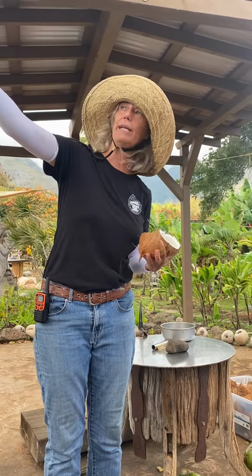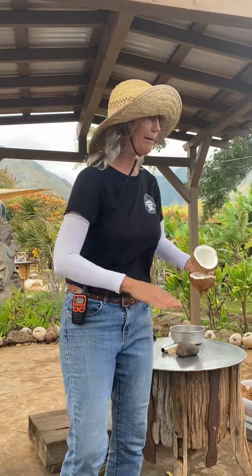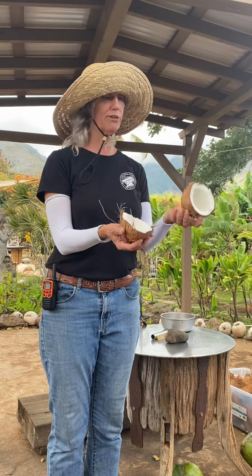The tree could be made into a small watercraft canoe. Cut the stump out, hollow it out. They put a shark skin over that, make a drum. You can make musical instruments. I got a billion of these in my house. Everyone's getting this for Christmas. So that's the coconut.